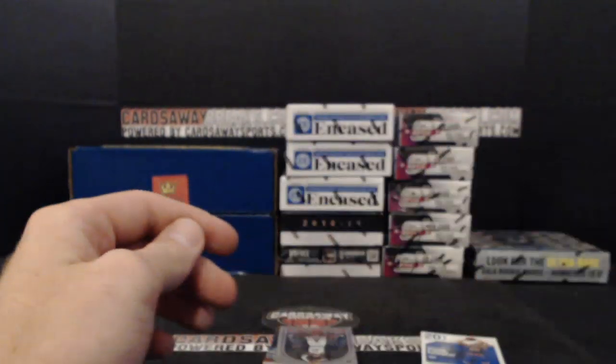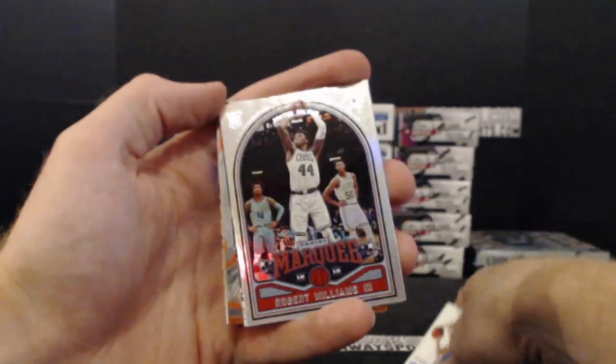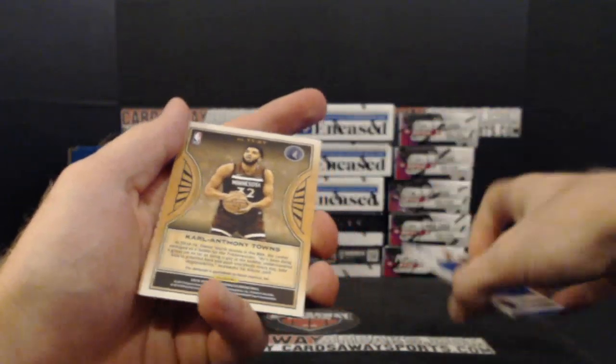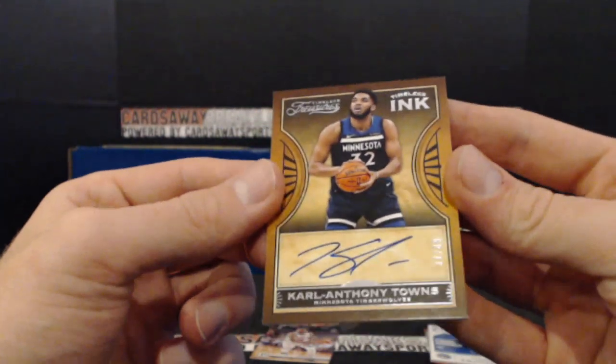Trying to show that blue right there. Beautiful. We got a Robert Williams the Third. Oh, baby, you gotta be kidding me. Big Cat for the T-Wolves. Bam! Wow!